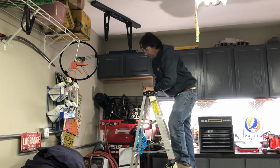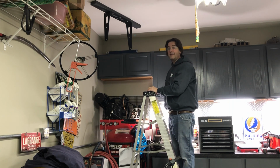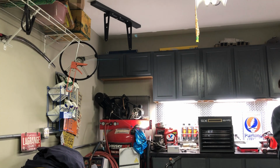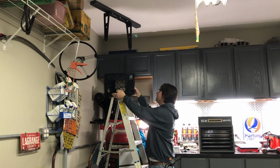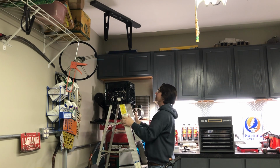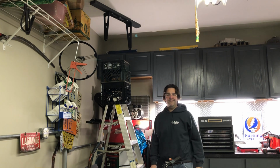All right. Well, with the bracket mounted, now we can do the fun part, which is actually putting the heater up on the bracket. So I have to move some stuff out of the way and reposition. Let's see. Oh, look at that.